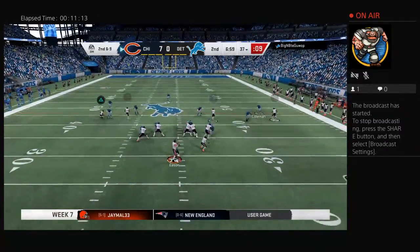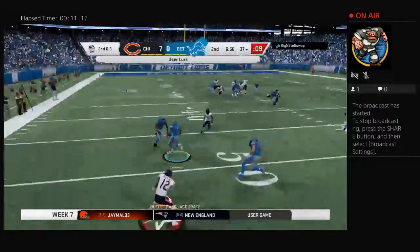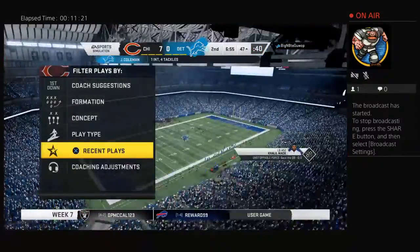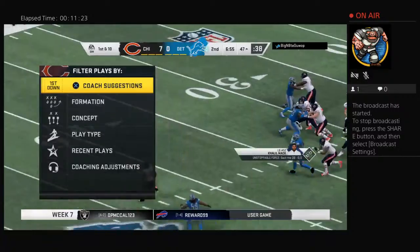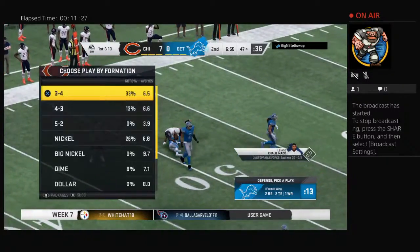To throw on second down. Eason into heavy traffic, and it's intercepted. Picked off by Justin Coleman. And they'll start out with great field position at the 47-yard line in enemy territory.